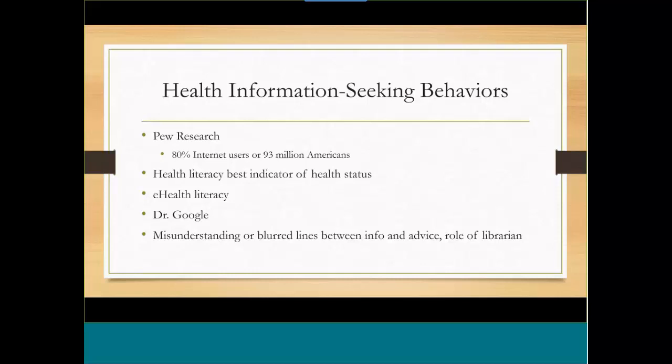And in today's presentation, I'm going to mostly focus on MedlinePlus.gov. And at the end, I will also give you a few additional resources. And as Linda mentioned, there will be a handout with even more resources for you to use.